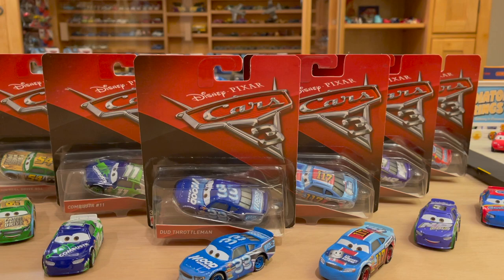We got six Piston Cup racers from Cars 3 that were released in the first two, three cases of 2017 for the Cars 3 line: Tommy Highbanks, Chip Gearings, Dud Throttleman, Ralph Carlow, Parker Brakeston, and Rex Revler. We're going to go through all these and compare them to the actual finalized product so you guys can see how different these really are and how tremendous, actually. I'm very fortunate to have these, and I cannot wait to share them with you guys.